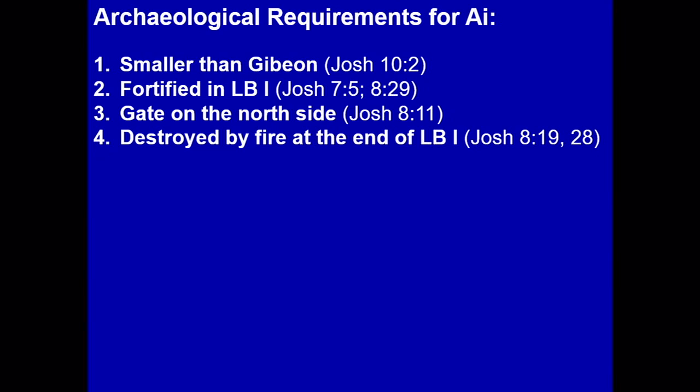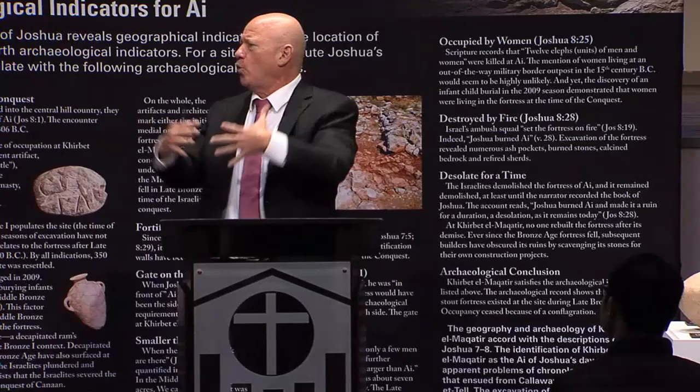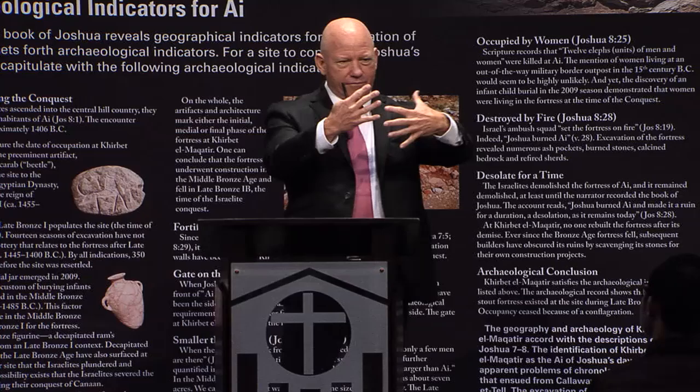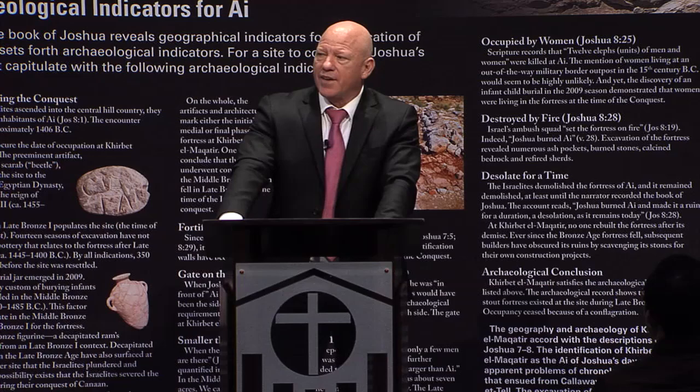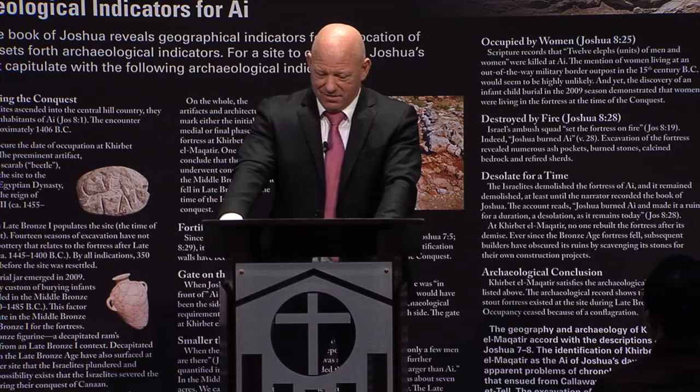Was it destroyed by fire at the end of the Late Bronze One period? The Israelites only burned three cities, remember. God promised them, you're going to live in houses you didn't build. You're going to occupy cities that you did not construct. So you are going to inherit generational wealth, infrastructure, drainage, bridges, roads, fortifications. So they really don't want to burn these cities. It's only Jericho, Ai, and Hazor that are burned. My friend who's excavating at Hazor said, the reason we call it Hazor is when you work here, you get hot and sore. It's Hazor.